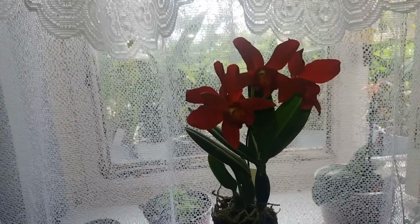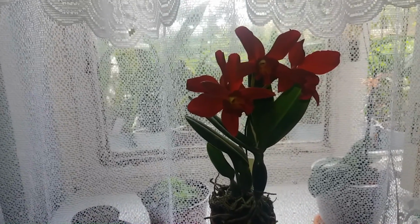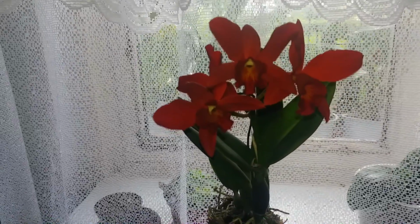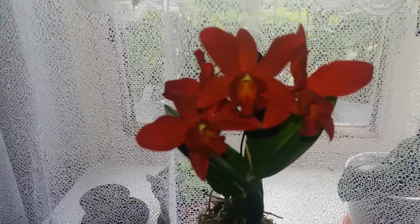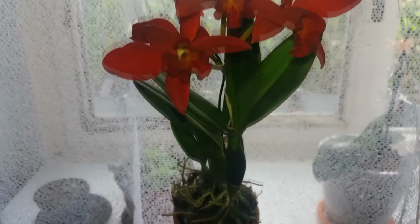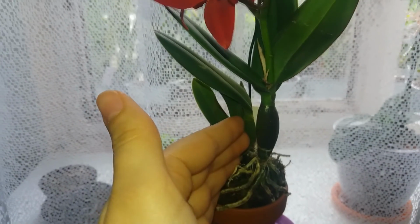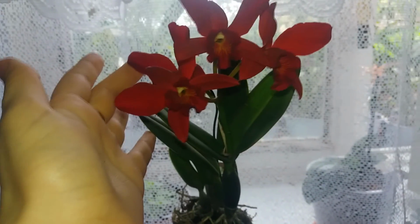Everyone, welcome back. Today's video is about this beautiful fiery red Cattlianthe Little Hazel. This is a sympodial epiphyte orchid hybrid. That is a miniature orchid with small flowers and pseudobulbs, perfect for a limited space on a windowsill. The blooms are small, measuring about 4 cm across.